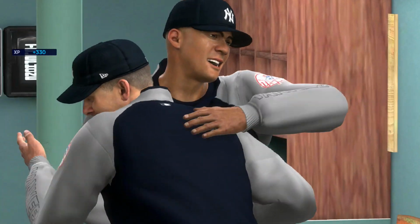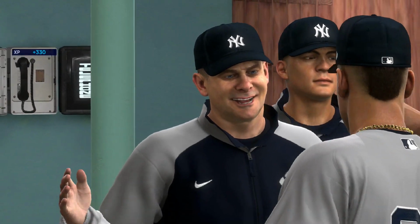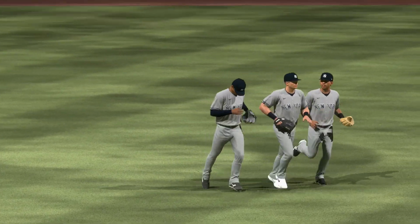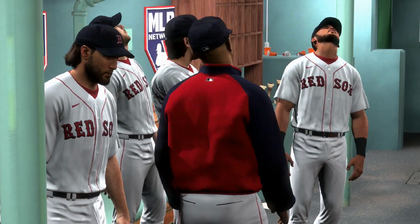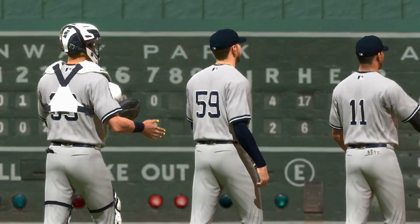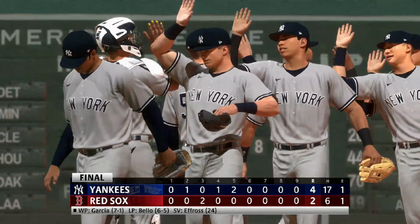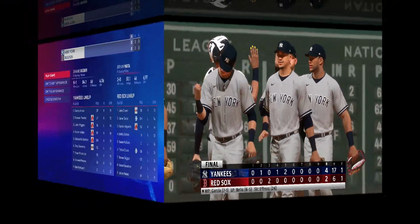These guys are laser focused right now. They knew coming into this series they were going to have to execute, come up with the big hits and the timely hits, as well as pitch effectively. They've done all of that. They've won the first 3 games of this series. One more to seal it and have a very successful road series. And your final, 4-2.